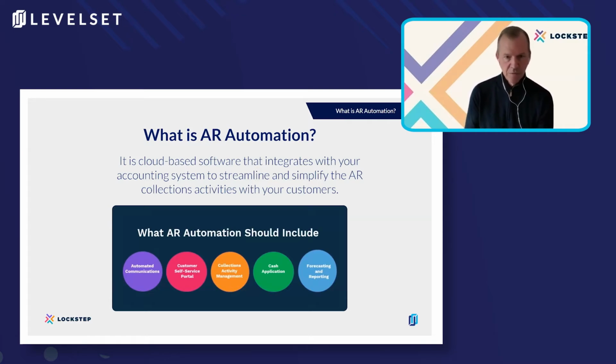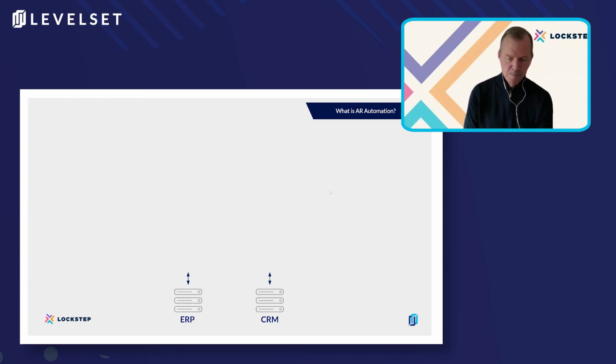Collections activity management, which is really the workflow for whoever's doing the collections to know what's the next best thing to focus on. And so rather than having to create a to-do list yourself and manage that, the system can automatically create that to-do list. Cash application is the ability to post any payments that have been made back into your accounting system so you don't have to manually deal with remittance. And then there's forecasting and reporting. So you can look into the future of what that cash flow is going to be and see where you're performing well.